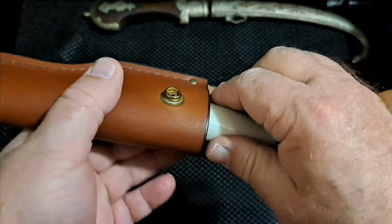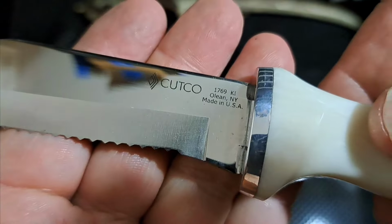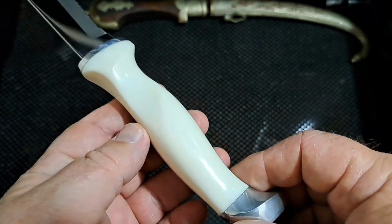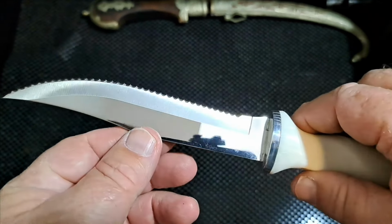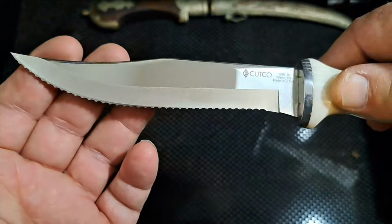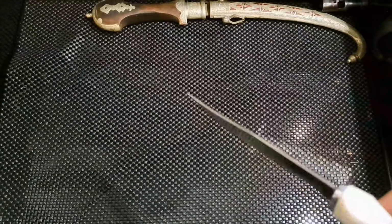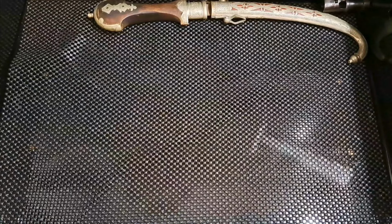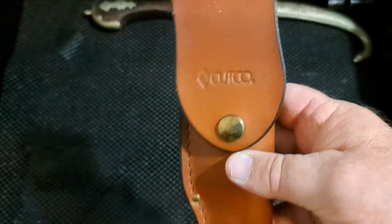This is another Cutco knife here. My daughter gave me this, so I've never used it. And it's a fish knife. Actually, it's meant to be like a camp knife. It's kind of got the old camping hunting knife profile on it. All of it is serrated. Pretty nice. These are nice little knives, very light. Would make a nice little camp knife. That's the sheath for it. But that's sentimental stuff, so I don't mess those up.